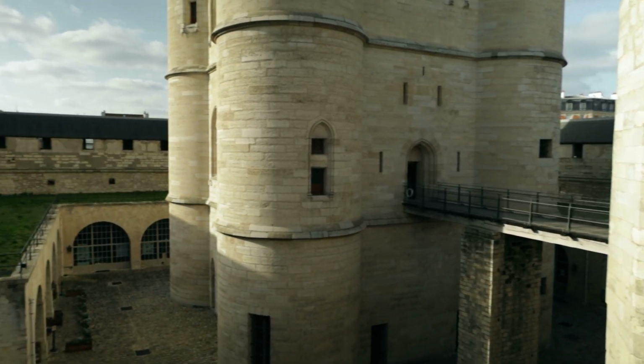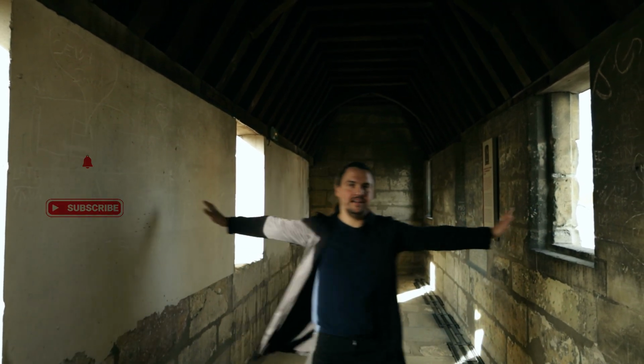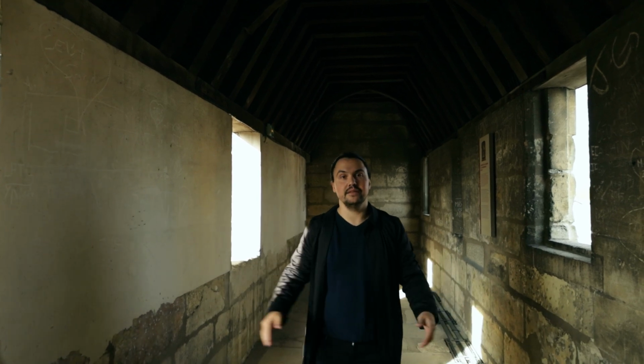Charles V used to walk these corridors, without the roof of course, and go to his cabinet, which is located further down. So the only way to get to the Donjon is to go around and through the bridge. And you can see how thick the walls are. Look! I mean, underneath me is actual walls. Try getting through that.